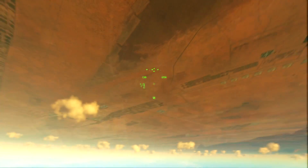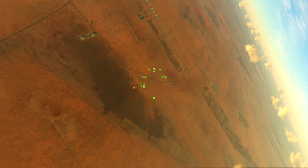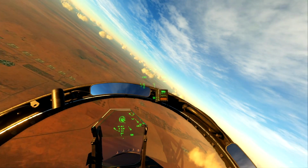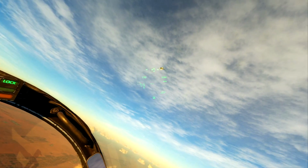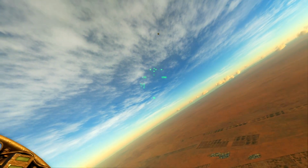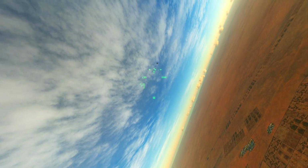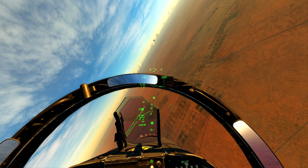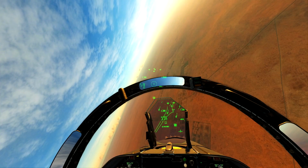Very nice. Alright, looks like we're in a nice little one-circle fight. This is what both Hornets are going to enjoy doing. It's what they're both really, really good at. Come on. That high AOA, low-speed fighting. Hornet feels right at home.